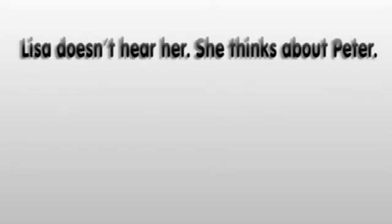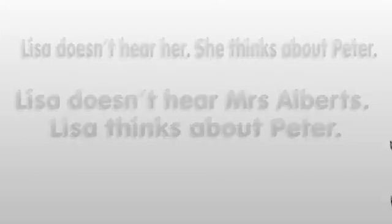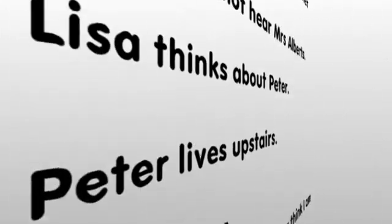Rule 6. Do not use pronouns like their, he and she. It might sound strange to use a name again and again, but newcomers to the English language often get lost trying to figure out who he and she refer to, and it can knock their confidence. So Lisa doesn't hear her, she thinks about Peter, becomes Lisa doesn't hear Mrs. Alberts, Lisa thinks about Peter. So applying all of the rules on the worksheet to our story, we get this.